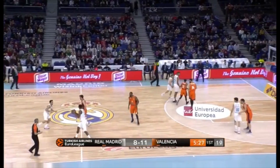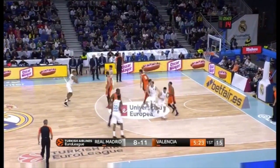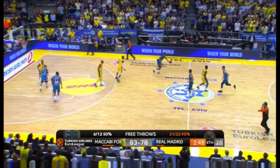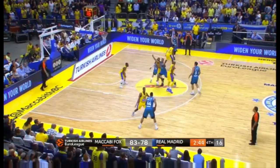Dublevic kicking the ball out to Thomas. Thomas to Vivas. Vivas to San Amaterio for the wide open 3. Good looking play by Valencia. Oh, nice pass right there. His first season with Maccabi. Maccabi lead by 5. Less than 3 to play.